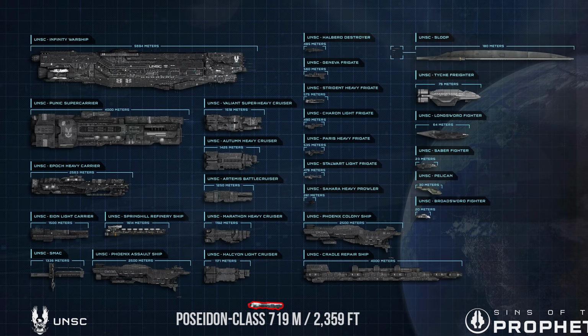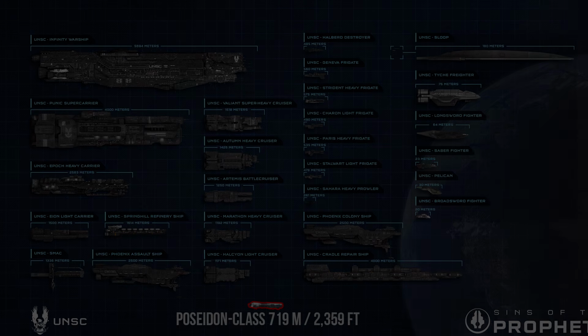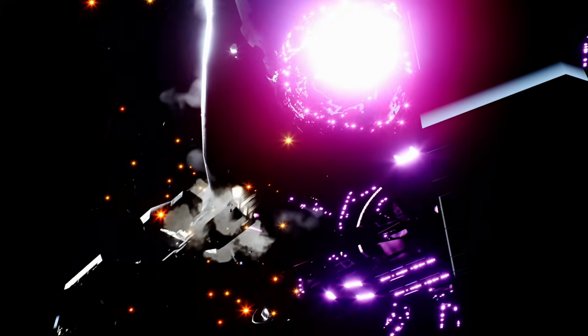At 719 meters in length, or nearly half a mile, it was smaller compared to other carrier classes such as the Orion, Epoch, and Punic. However, what it lacks in size and armament it compensates for with other strategic advantages. In the aftermath of the war, with shipyards over Mars and Jupiter heavily ravaged, the design of the Poseidon class was optimized for ease of manufacture.